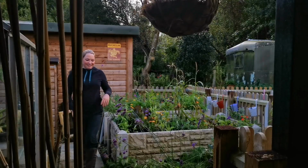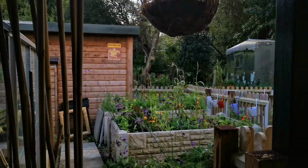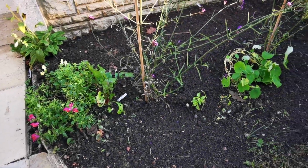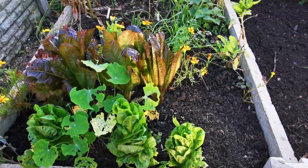So we come to the end and it all looks a little bit tidier, but there's still a bit of work to do. And as soon as it all starts to dry up a little bit more, then I'll mulch and it will be set up ready for spring then, for new seeds to be sown.